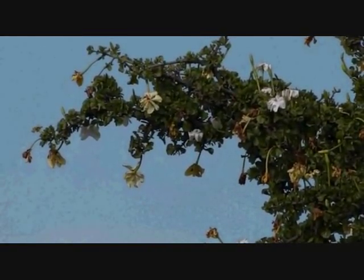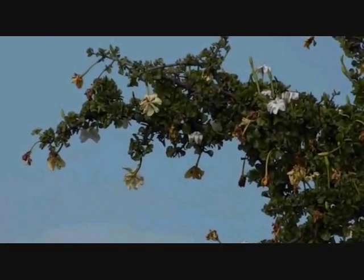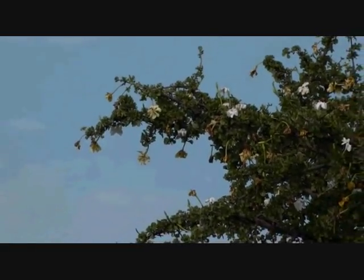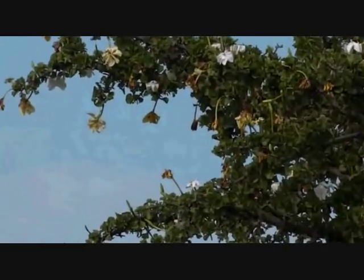You can see the hive of insect activity around there. Well, those are those evil little biting midges. But yes, they're not pollinating the gardenia tree. They're just buzzing about, being annoying.